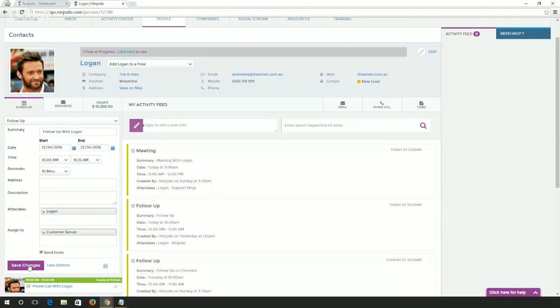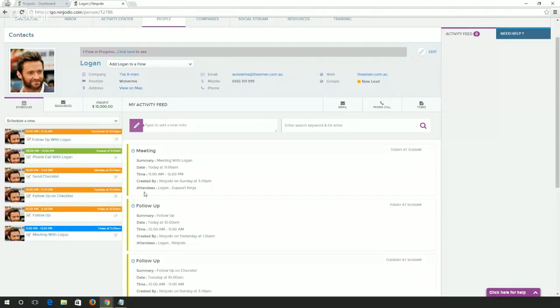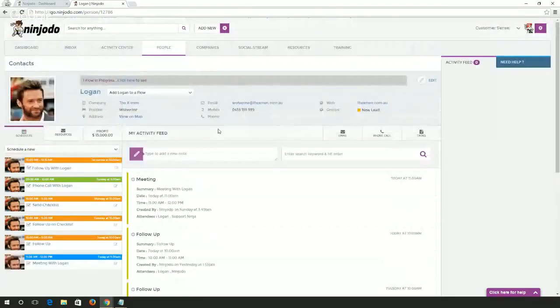So then all I'll do is click Save Changes. I've now created my follow-up task for tomorrow morning at 10 a.m. and that will make sure it goes out to my calendar. So that's a little bit of an overview of how the calendar works, how it syncs up.